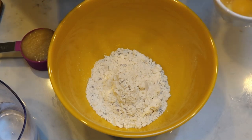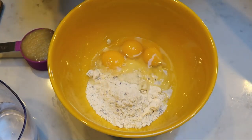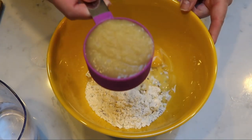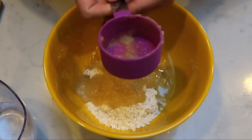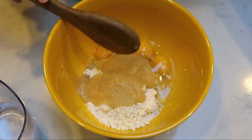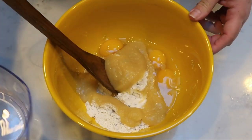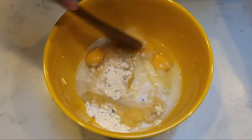And then to that, I'm going to add 3 eggs and I'm just following the directions on the back of the package. And I am substituting the half a cup of oil with half of a cup of unsweetened applesauce. Very much a WW dupe for oil. And then I also just need 3/4 cup of water, which was also on the package ingredients.